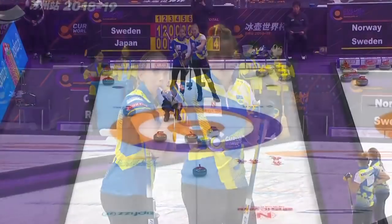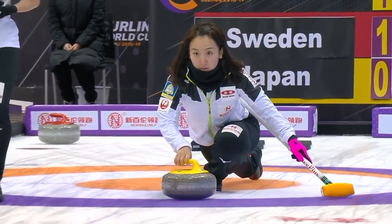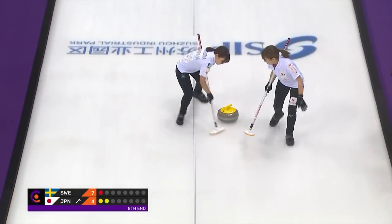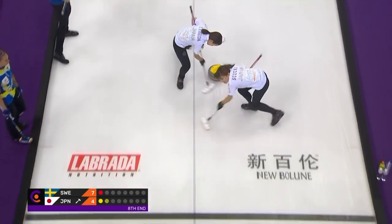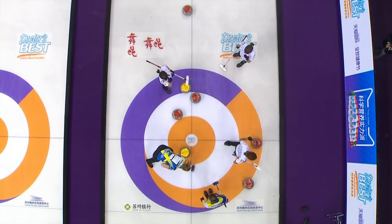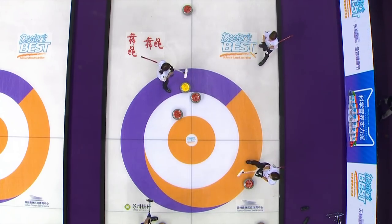Standing by. They're already discussing Anna's next shot because they know the time's tight. They don't want to run out of time. Disaster. Yep. It's on its way. Yes! Yes! Yes! Get it by the guard. Oh, they feather it. Oh, bad luck. Crashes the guard, spills through the rings, and that will run Japan out of rocks.